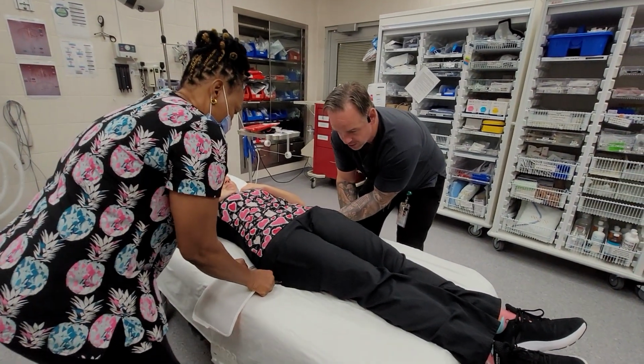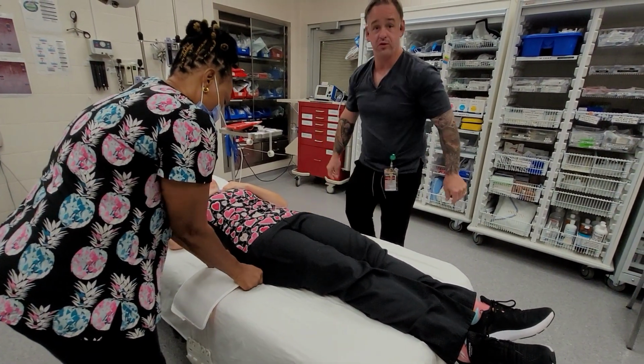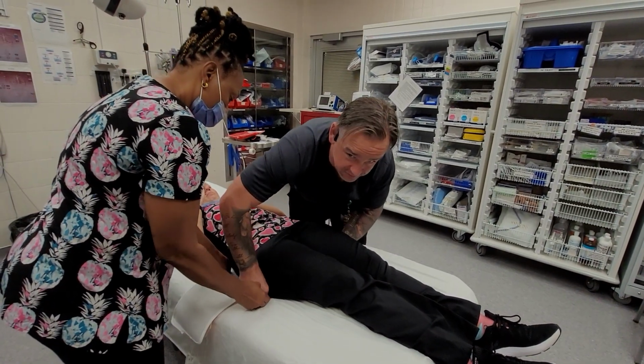Again, trying to be as cautious as possible about shearing forces. But that technique will usually work. If not, then you may have to sort of re-roll your patient and try to get it on.